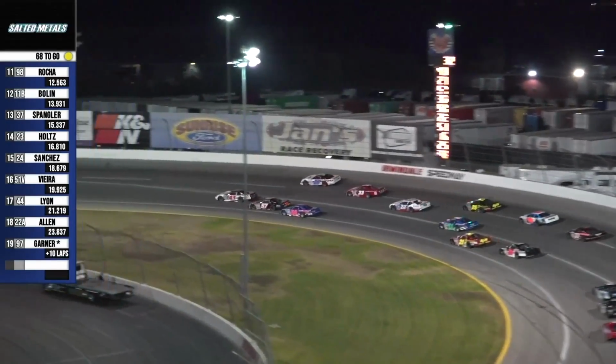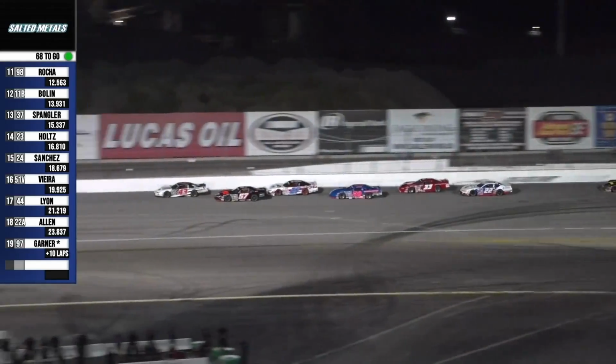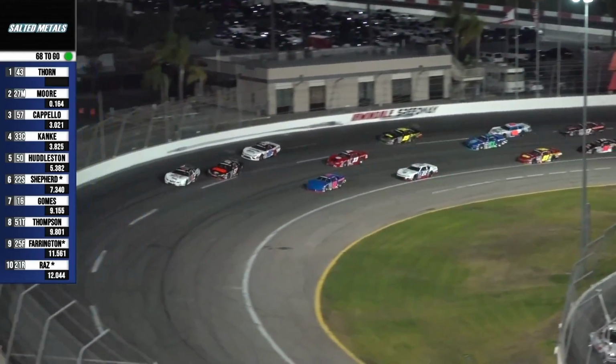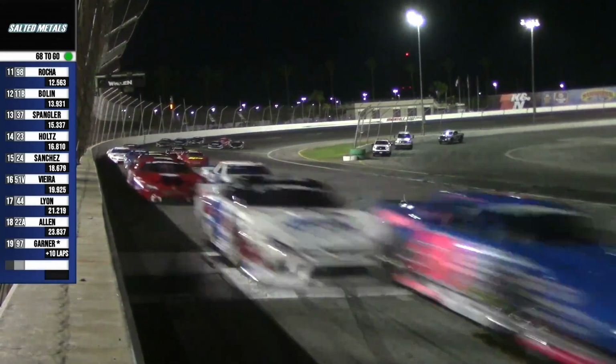Multiple cars pitting during that caution. Jacob Gomes, one of the big cars. Not surprised to see him pit. Capello going to take over the 2nd spot on the restart. Trevor Huddleston dives to the inside of Moore. Thorne leads. The hitman on the chart.